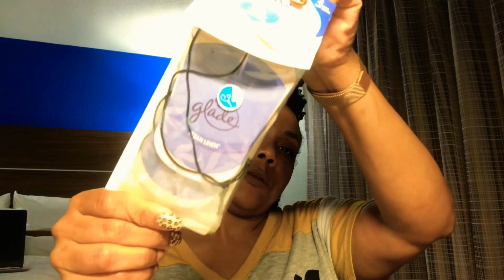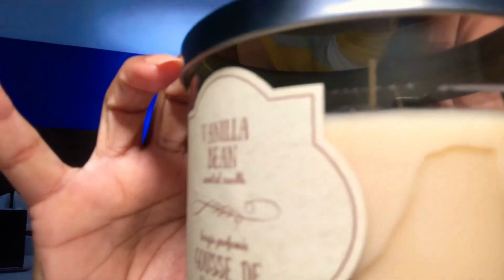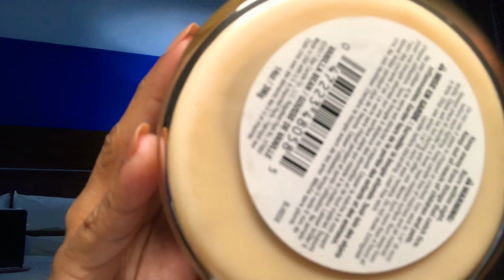Then I picked up these Glade clean linen air fresheners, and you put these on the mirror in your car, on your windshield. It comes three in a pack, and the original price for these is $4.99. I'm going to show you the barcode, and I got these for 40 cents, so that was good. Then I ran across this vanilla bean candle, looks like this. I'll show you the barcode. The original price for this candle is $9.99. I got it for 60 cents. So that was a good deal as well.